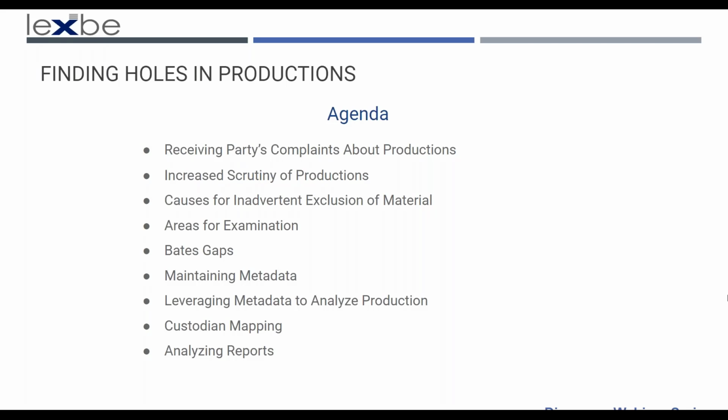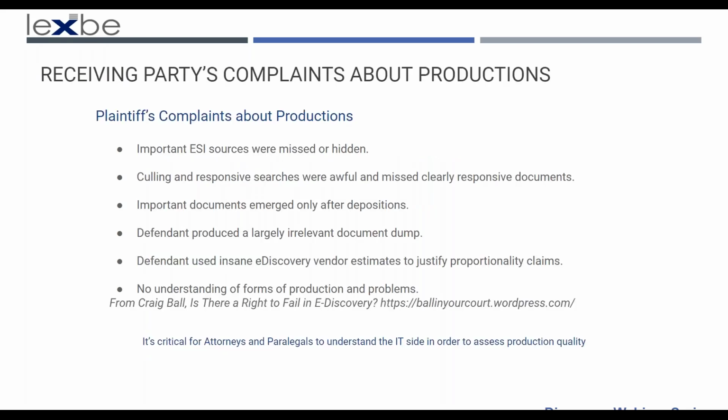Often we hear the following types of complaints about productions. Important sources were missed or hidden. That culling and responsive searches were not done right, so they're missing clearly responsive documents, and documents that appear only after deposition are missing. We can also hear about the data dump, where they simply produce so many documents that it's difficult to find the important ones, making it take longer and increasing the cost.